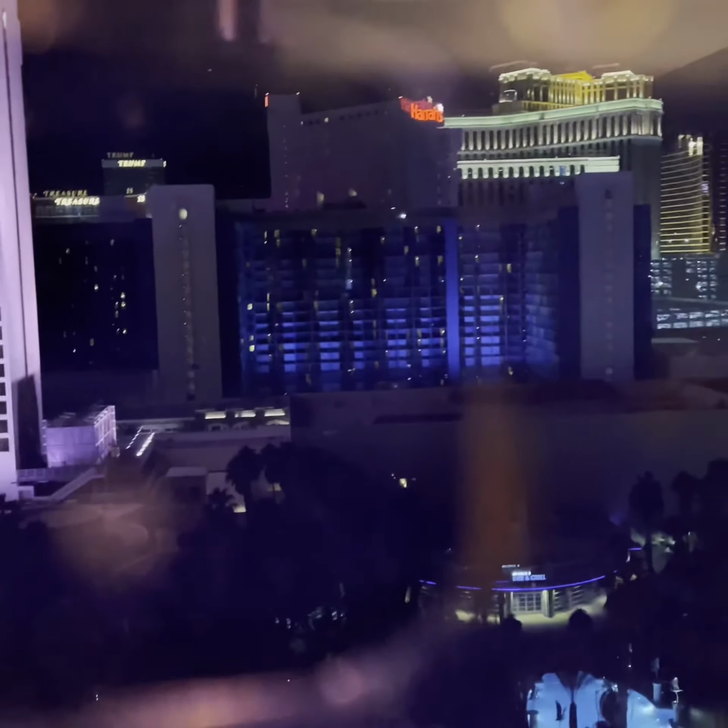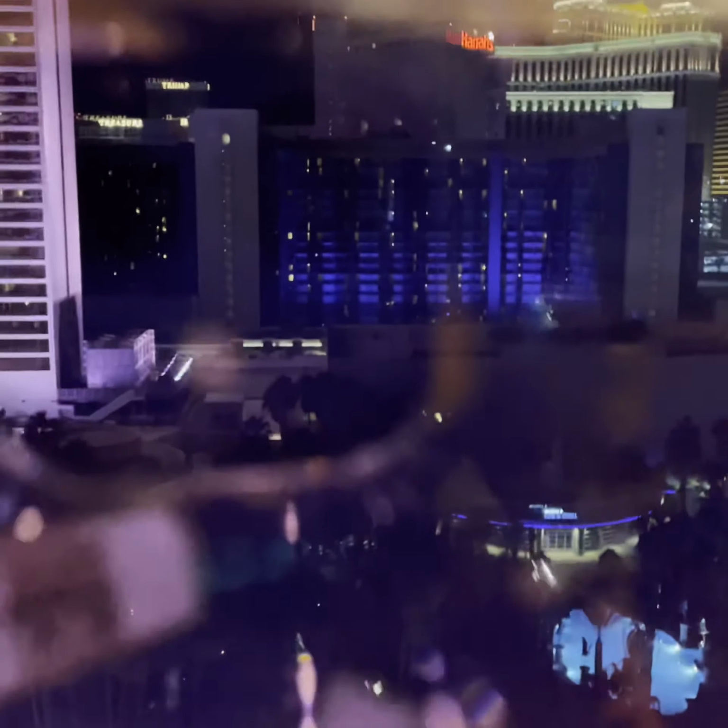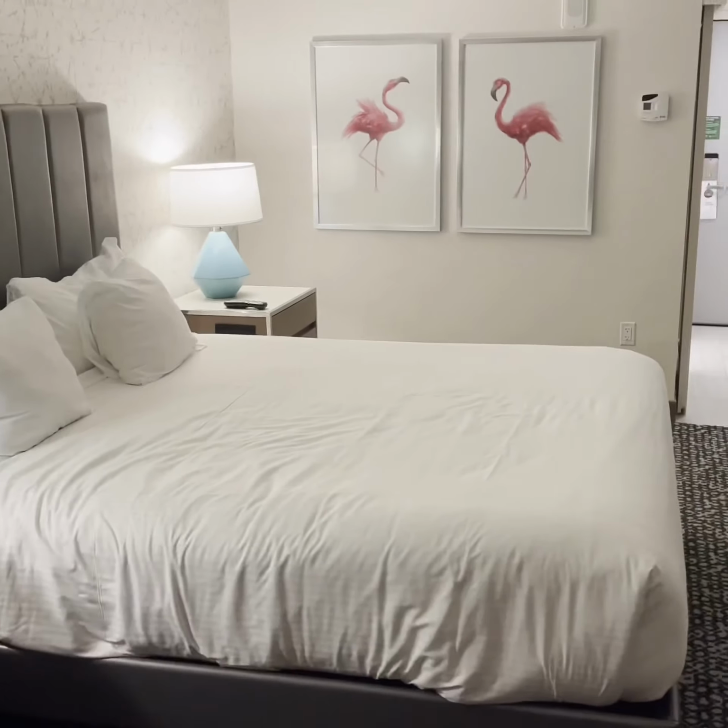and Link Harris. There's the high roller. I'll have to take some pictures during the day. And the pool. And I will take more photos of the property and attach it to this video. But here's the room so far. Very nice. We like it a lot.